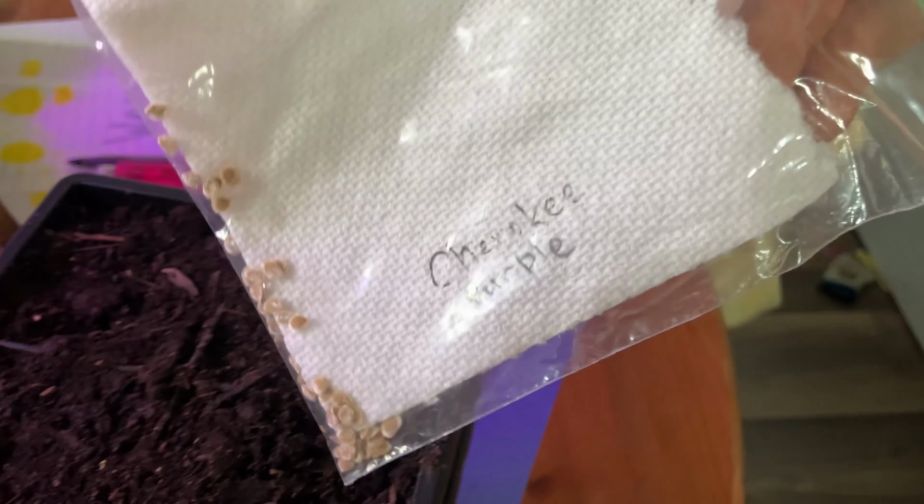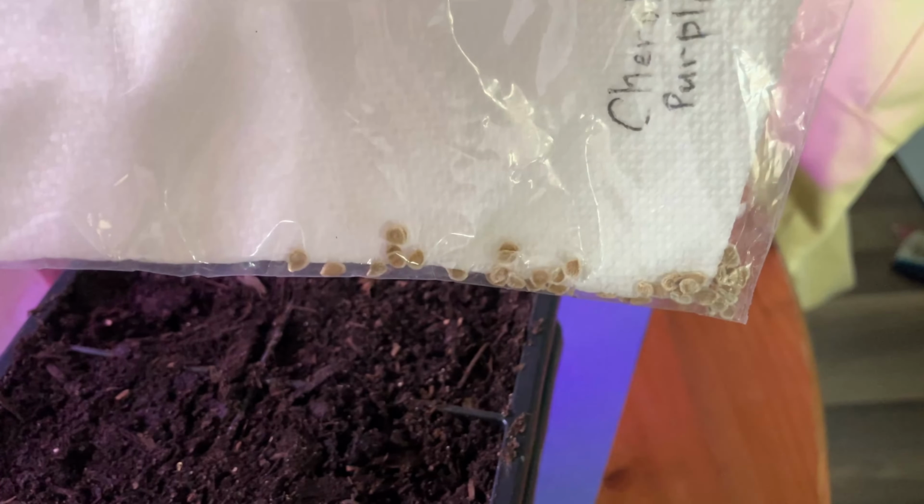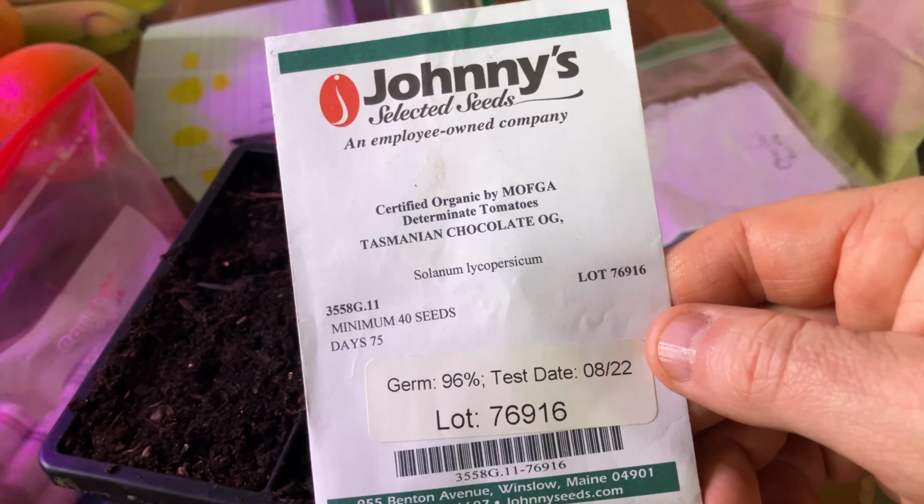Okay, cool. Now that's done. I planted a few tomato seeds in each cell, and I'll separate them later once they start to get bigger. I have Cherokee Purple, one of my all-time favorite tasting tomatoes, and this determinate variety called Tasmanian Chocolate, which I've never planted. I intended to grow these for the farmer's market a few years ago, but I just never got around to actually planting them.